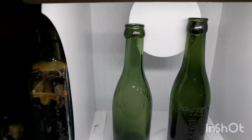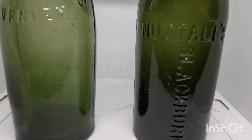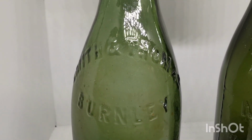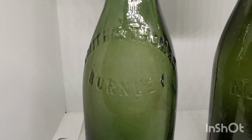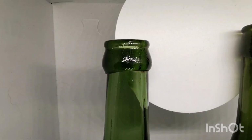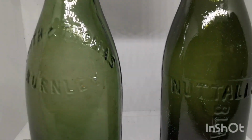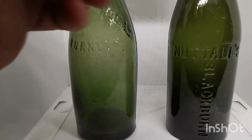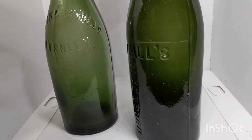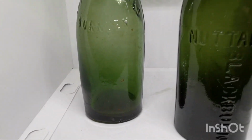Nearly forgot. Forgot completely about these two bottles. So yeah, we've got an early Nuttall of Blackburn, and we've got a Smith and Thomas of Burnley. Makers of fine mineral waters, hot beers and ginger ales. We've both got the really early bottlenecks on there. And if you look at this, you can see they've added like panelling in to put the name in, so they would have been able to interchange this bit and put different brewers' names on there.